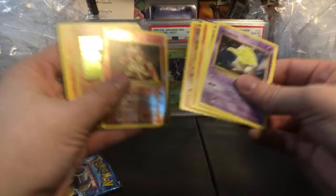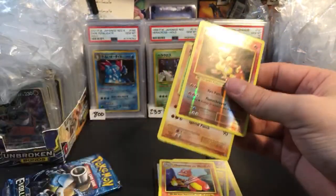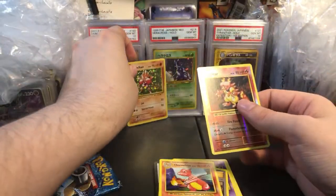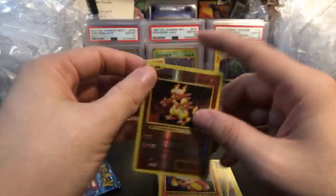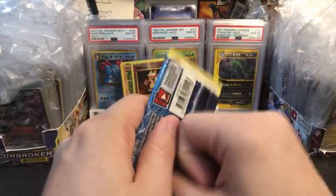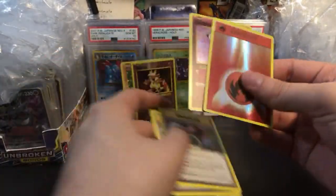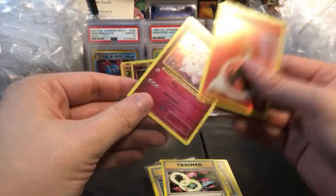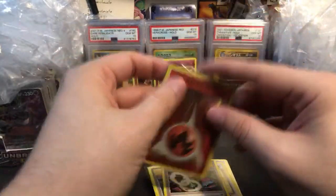We have Magmar and Hitmonchan. Nice. Okay, let's leave these up. Hitmonchan with the little print line. Yeah, let's see if we can pull one without a print line. We've got Fire Energy and Hollow Clefairy. Wow, that's 2 hot packs in a row. Here's the Clefairy Hollow, and here is the Fire Energy.